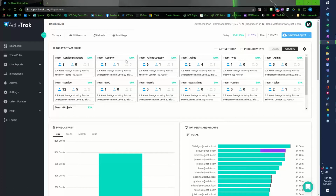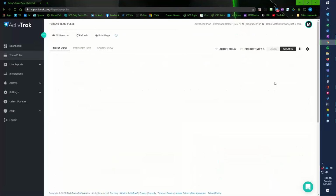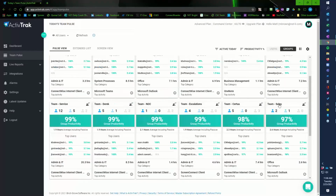The dashboard is basically what they call the pulse, right? The way we have it structured is broken out into our different teams. We have a web team, an admin team, a sales team, and an escalation team, and within each team, we have assigned employees. I'm going to focus on the sales team today. If I click on the sales team, it's going to bring me down into the users that we have assigned to the sales team. And keep in mind that it is a web browser, so it does take a little bit of time to refresh.